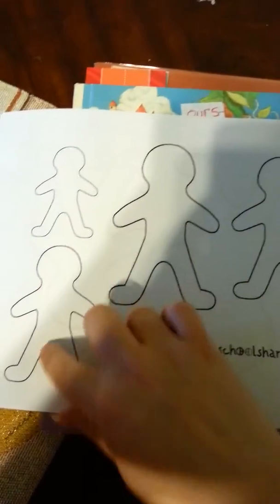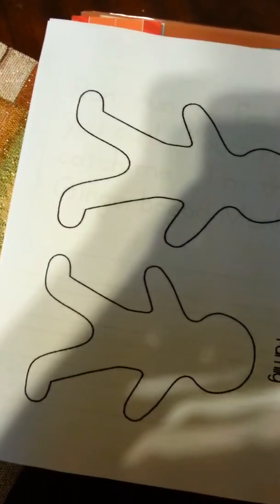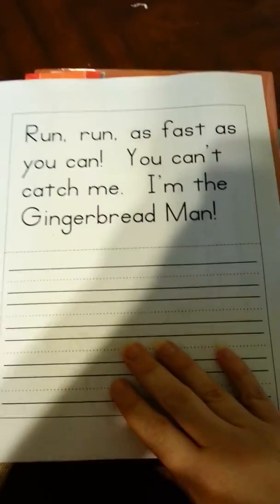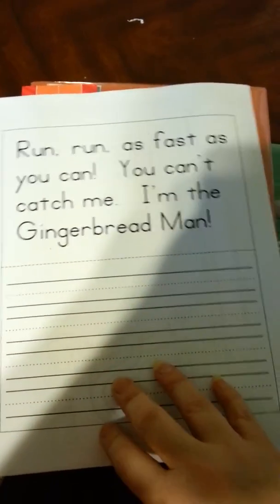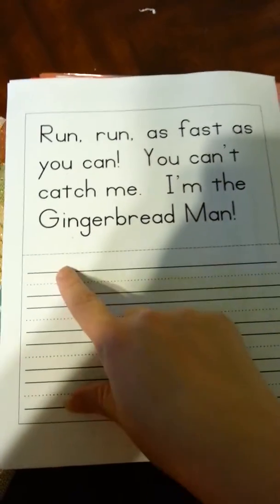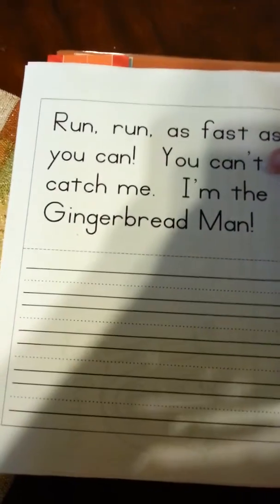He's going to be doing gingerbread people for his family. And I have 2 worksheets because there's 6 of us in the family. So he's going to be doing his family like that. And for this, he's not going to be able to write this down. So I'll probably write it down for him and just have him trace it in his pencil or his crayon.